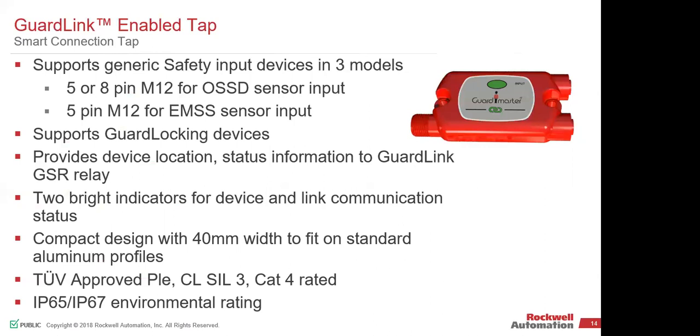It's not a smart tap, because once we have the chips inside the devices, this will just act as a bridge to maintain the trunk. So all it will do is help you connect everything in series. But all those devices themselves will be on GuardLink. This gives you the device.